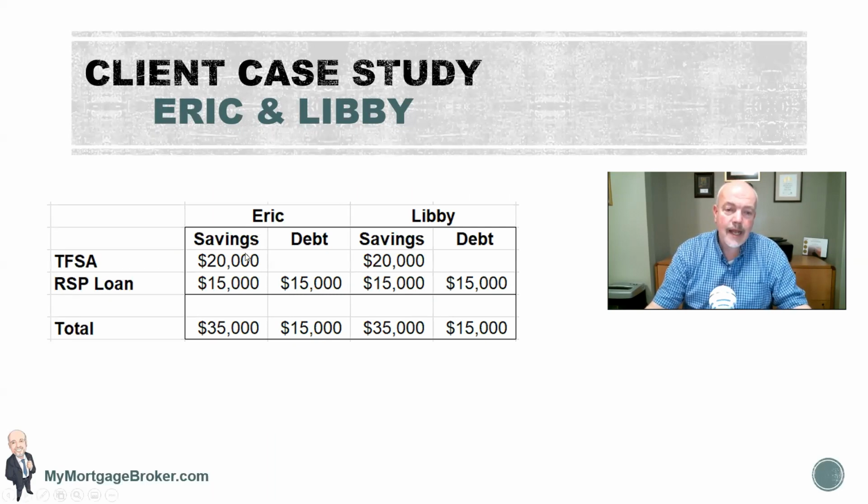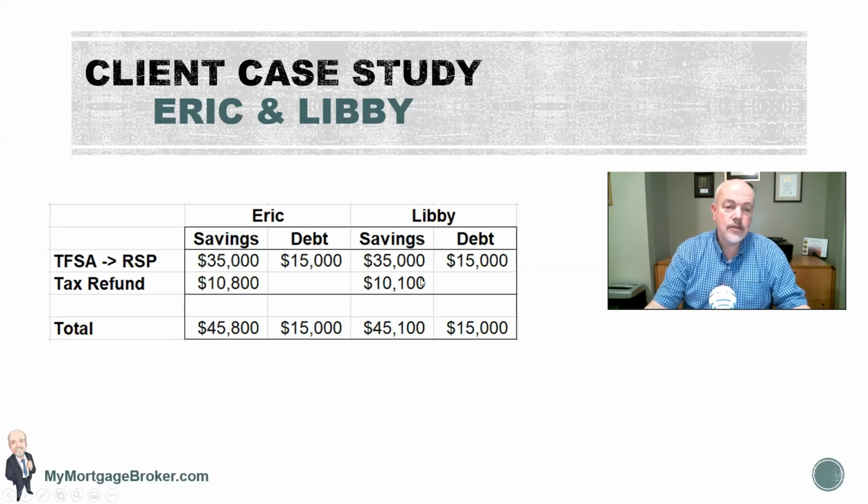So each of them has $20,000 in their tax-free savings account. What I suggest they do is take out an RSP loan. And so they take out the RSP loan, they put $15,000 each into their RSP, and now they have a $15,000 debt. So you can see that in total, they have $35,000 now in their RSP. They transferred it from their tax-free savings account, and they're going to put it into their RSP, and they each have a $15,000 debt. So they transfer the money, they still have the debt, $15,000 each, from the tax-free savings account to the RSP.